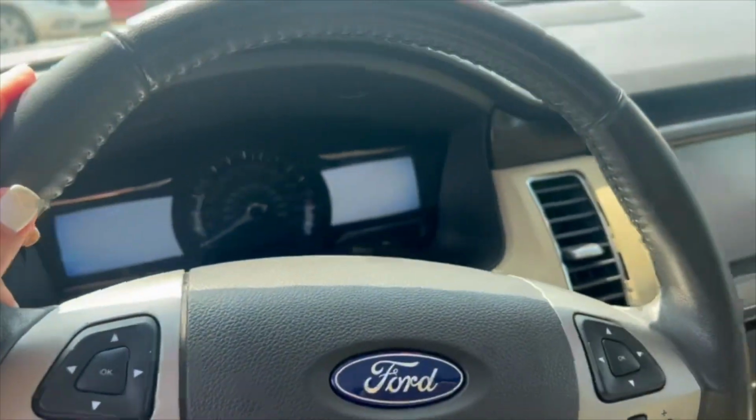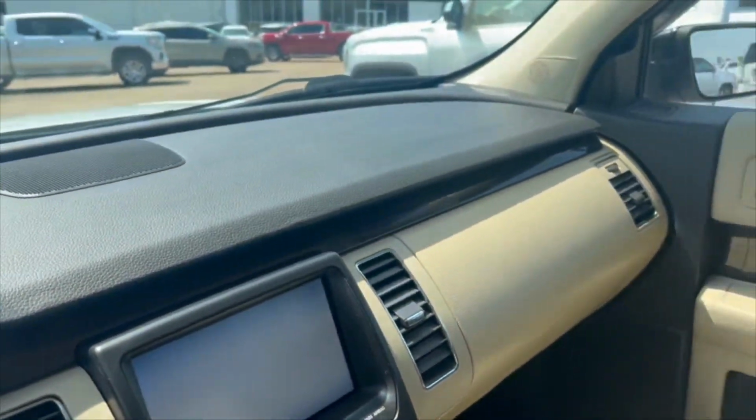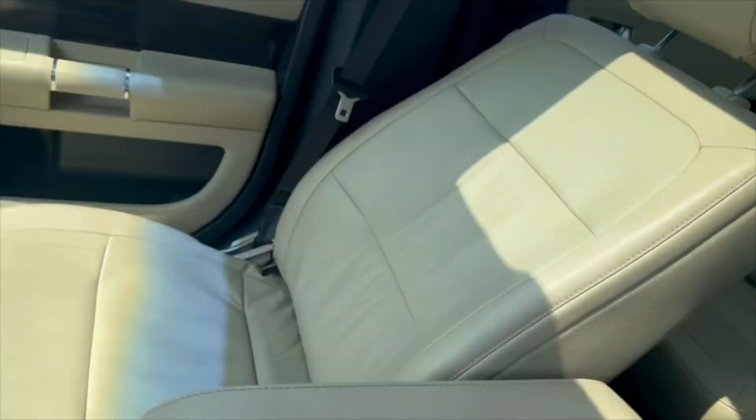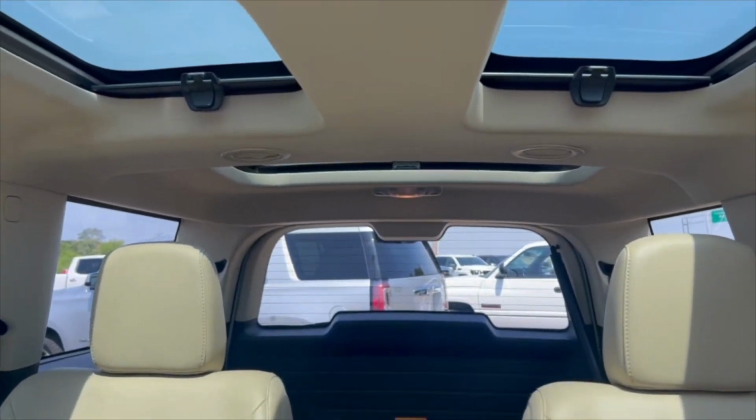Power seats. You got your screen there with your rear view camera. It does have a sunroof in this vehicle, as well as captain chairs in the rear.